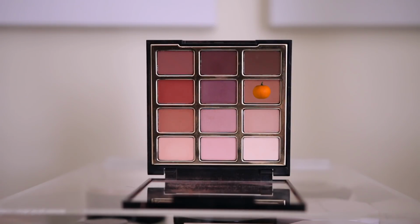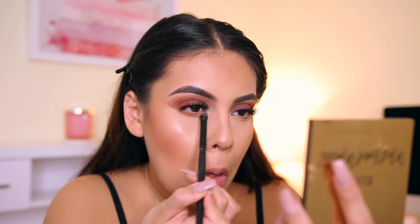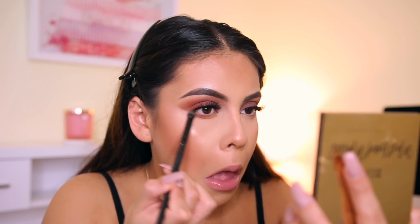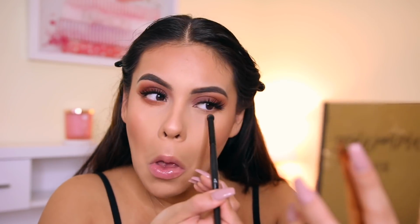I'm gonna go back into the Milani Most Loved Mattes palette. I'm gonna start off with the soft brown that we were using first. I'm gonna apply that on my lower lash line. To do this, I'm actually gonna use the e.l.f. contour brush for the eyes, which I love. I love this brush because when you apply your eyeshadow under here, I feel like it's just so effortless. The size and the shape of this will just blend everything out instantly. It's such a great brush.